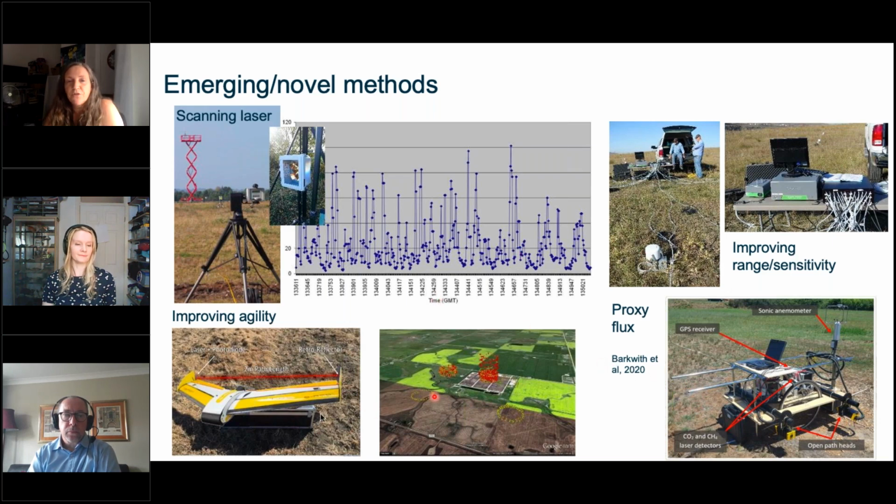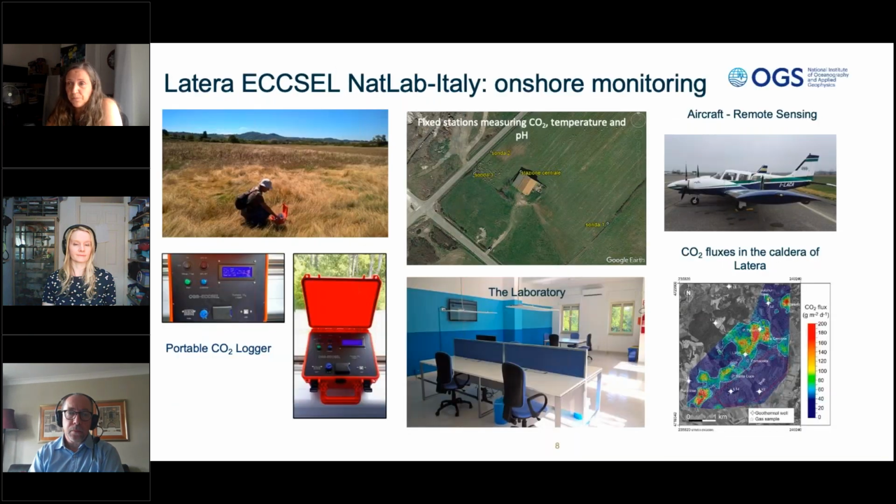And then you can improve your agility with UAVs, fixed wing or rotary, or even a helikite these days, and you can improve your sensitivity and your range of parameters with some of the newer instrumental methods, in this case a Picarro. And what would be really great is if we can use the Picarro isotope kit to analyse in the field.